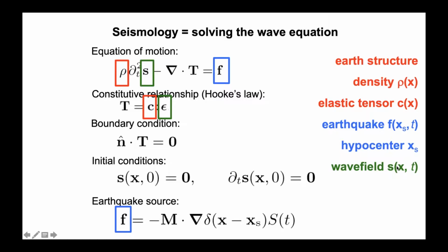It's a vector field at every point in space, and it varies as a function of time. We also make use of Hooke's law, this relationship between stress and strain shown here. This is the information. This is the problem we're trying to solve. And so the question is, what makes this so hard?